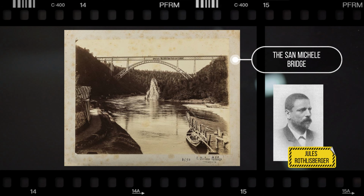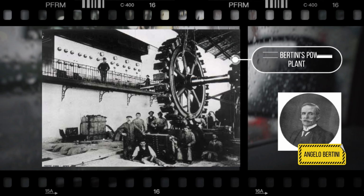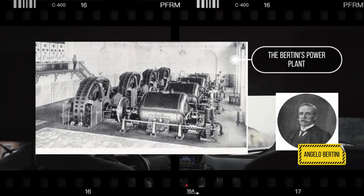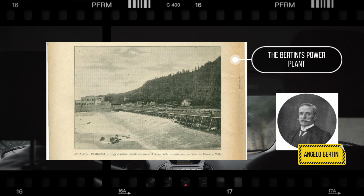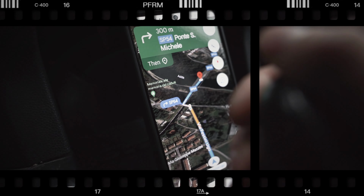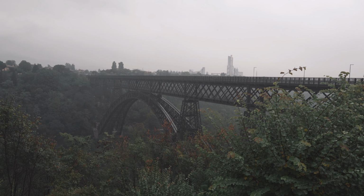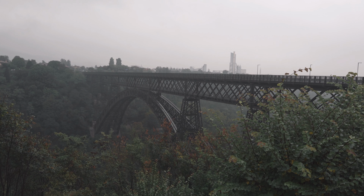Not welded, the bridge consists of riveted beams held together by over 100,000 nails. The second structure is the Bertini power plant. The Bertini power plant is Edison's oldest hydroelectric facility and one of the oldest in Italy. It was the most powerful hydroelectric facility in Europe, second worldwide only to the Niagara Falls power station.